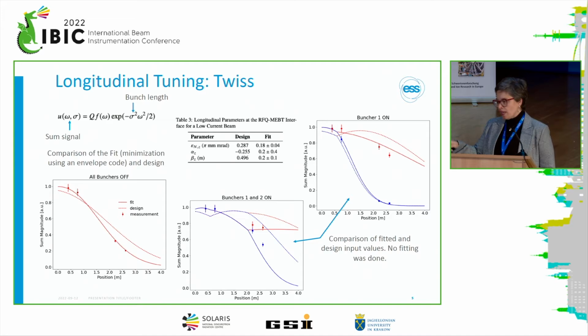I kept going. I went to buncher two, so we froze buncher one in the bunching phase. Design amplitude went to buncher two. I swapped the plots. This is for buncher one. This is for buncher two. And this is more like a sanity check to see if it was likely to have these results, or if these results would make any sense. Because as you can see, I put on the side the design values that we expected, and the fit values, they are quite off.